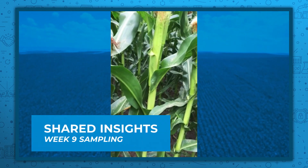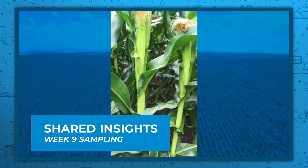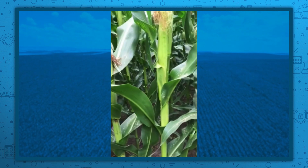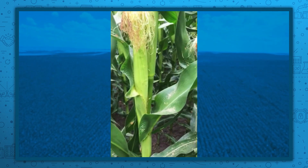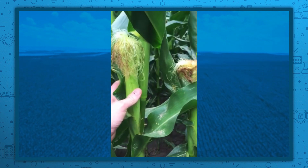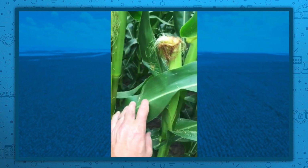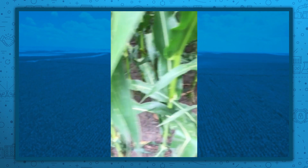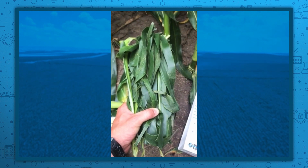And today I'm pulling the 9th week of tissue samples as part of my Shared Insights enrollment with Midwest Laboratories. And at this stage of the crop, I'm still pulling that leaf that's opposite and below the main ear. So here's my main ear on this plant, and so I'm going opposite and below, and so I'll snap this leaf off and I'll put it with 10 to 12 others that represent this portion of my Shared Insights enrollment.